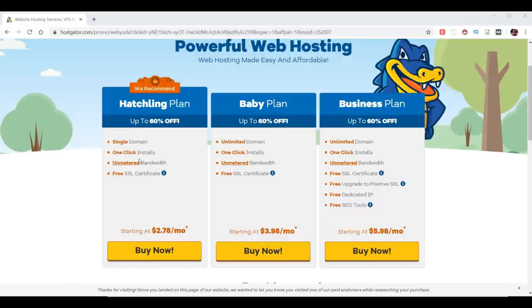All 3 of the plans come with one-click installs. So that means when we go to install the software that's going to allow us to build our website, we can just click a link and it'll install everything for us. They also come with unmetered bandwidth, which means we don't pay for the traffic that comes to our website, no matter how small or large that might be.